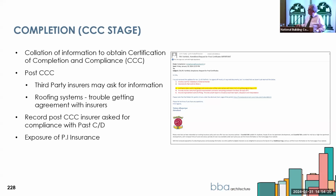But we have had issues where HomeBond, when they get involved, come back at a late time with their own particular concerns and queries. And we're trying to get the thing built. We're trying to get it built properly. We're also trying to limit our exposure from the point of view of our PI insurers, and that's a balancing act.